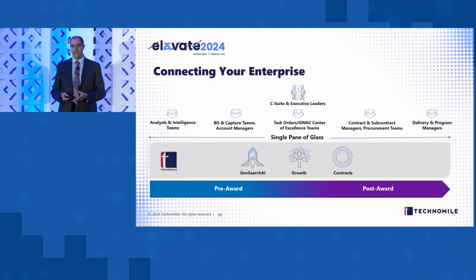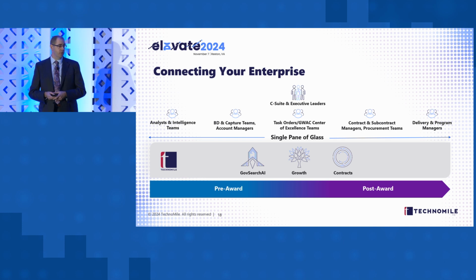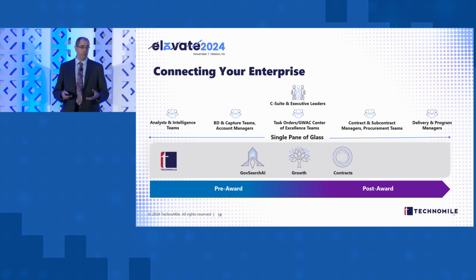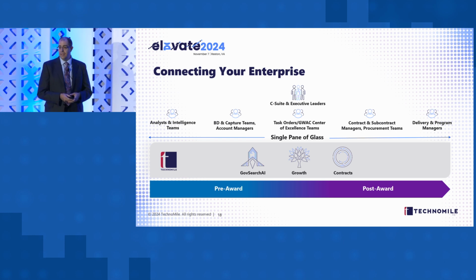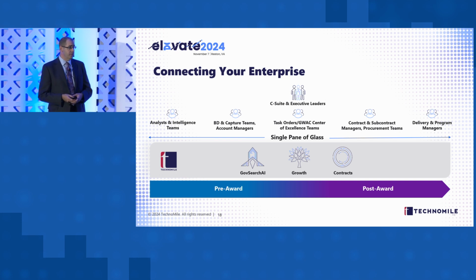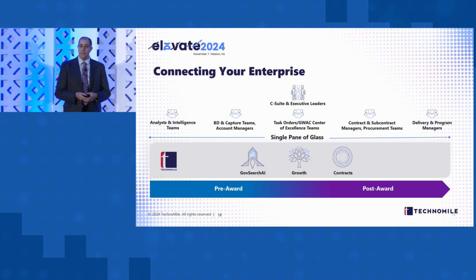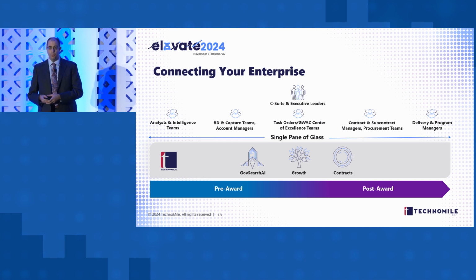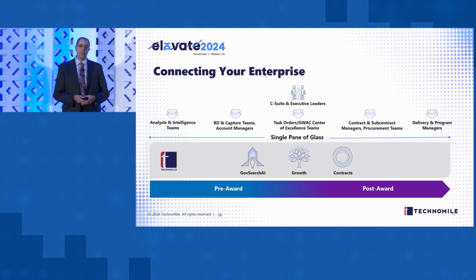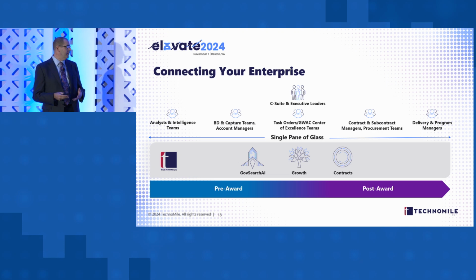So we're able to take that GovSearchAI platform, and you'll see this new potential opportunities capability that we've developed to funnel the best opportunities from the open market into a relevance score to be able to filter down so you can focus on the opportunities you deem most important. But it's not just about what's in the open market. As you see, we can handle IDIQ shops, BD, GWAC centers of excellence. Half of the opportunities in our space are closed off. They're inside of portals or they're exclusive.